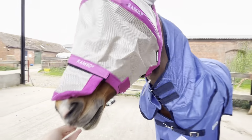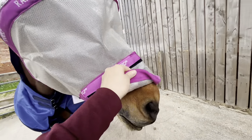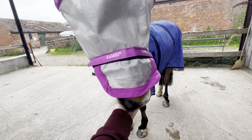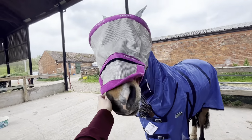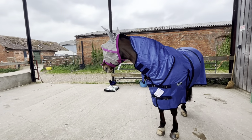Which is what I've struggled with in the past, and it's irritated her a little. You can also, I think, tuck that under if you don't want the nose bit out, but I like the nose bit out. There we go. You're all sorted for summer, Seren. Bright and colourful, we won't miss you, will we?